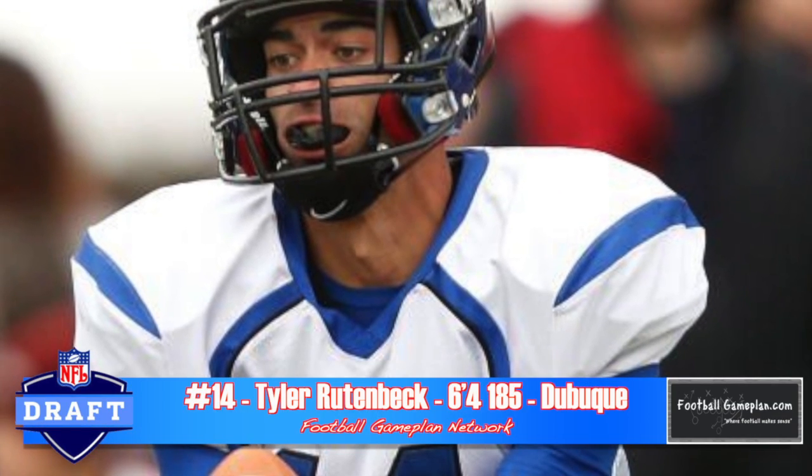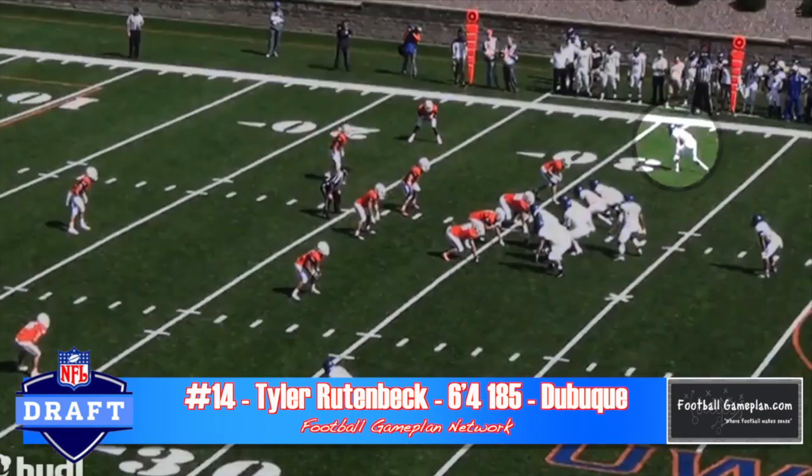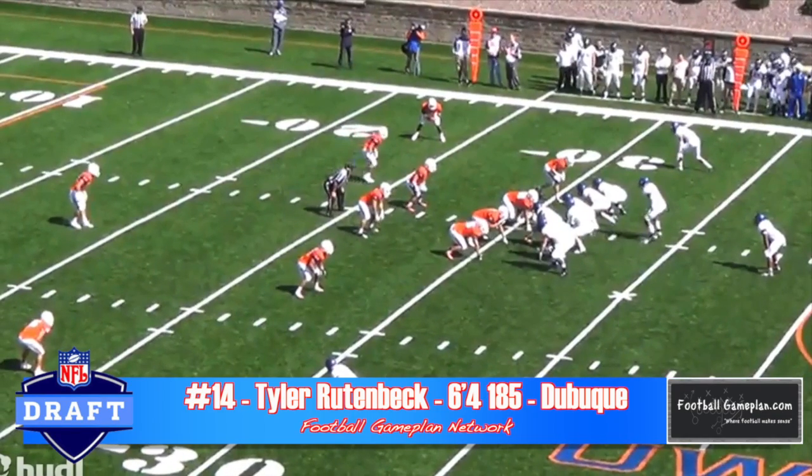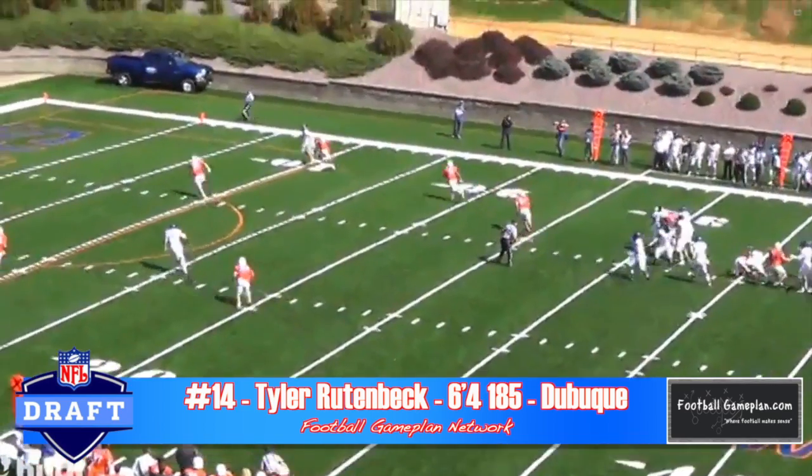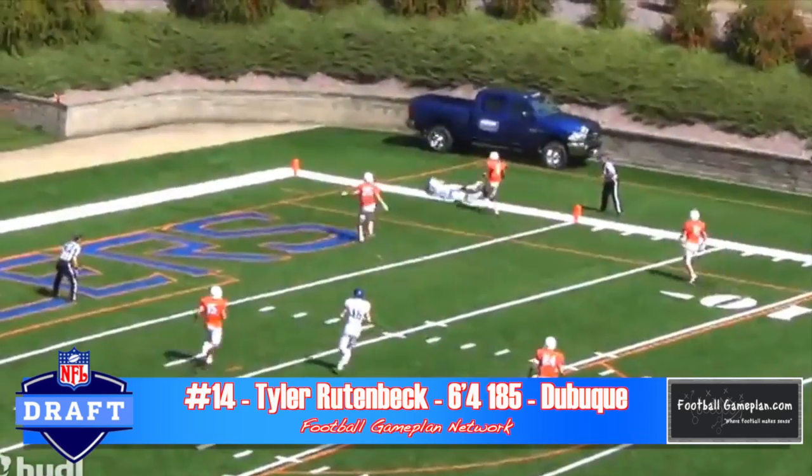Tyler Rutenbeck out of Dubuque at 6'4", 185 has a good frame, and he was very productive while in college. He can track the football very well and contorts his body to make the grab, and that's all you want to see from a guy with his frame.